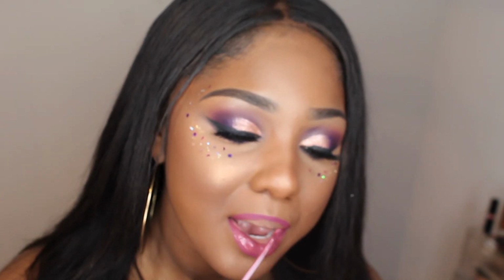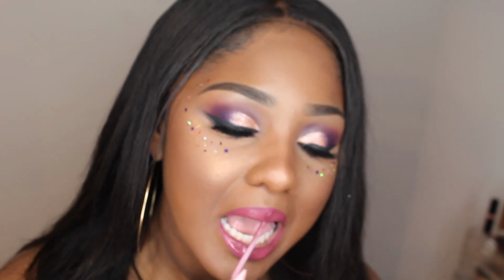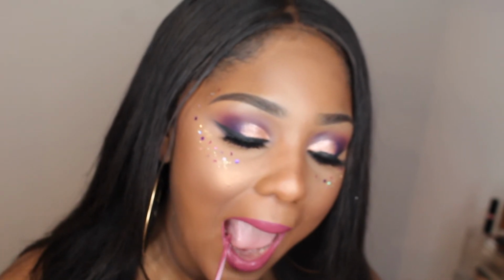But I'm putting on the R&B by ColourPop as well. I did darken it up a little bit with ColourPop Zipper, but I did it off camera. That pretty much is going to complete this look. And very quick, very easy, very beginner friendly.